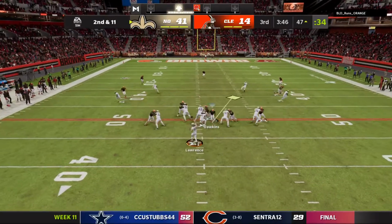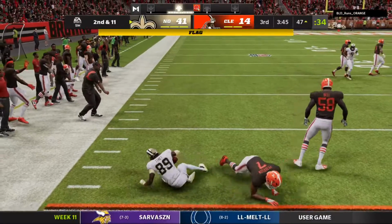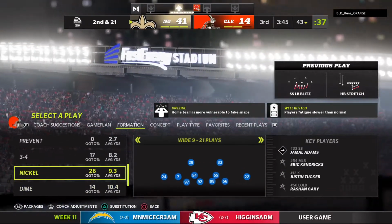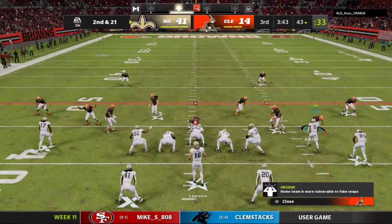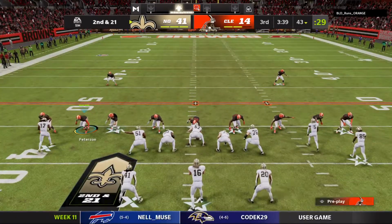On 2nd and 11 now. Lawrence, throw left side, complete to Tony. And he's going to have just a couple here with a marker on the field as well. They were looking to throw, holding on the big right tackle. It's real simple, partner. Keep your hands inside in the chest area. You're probably okay. You get it out on the shoulders, get them wide. Usually going to pick up a holding call.